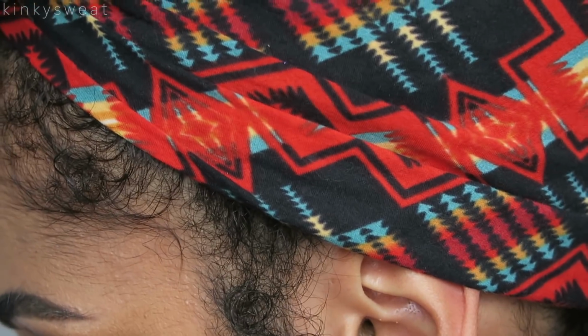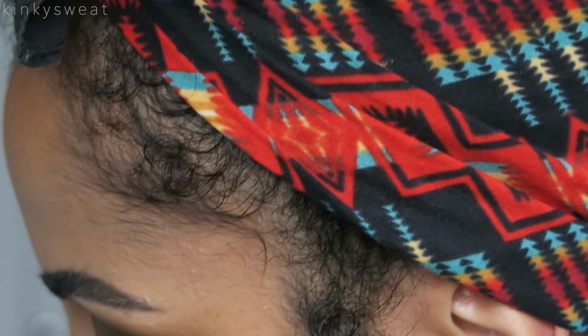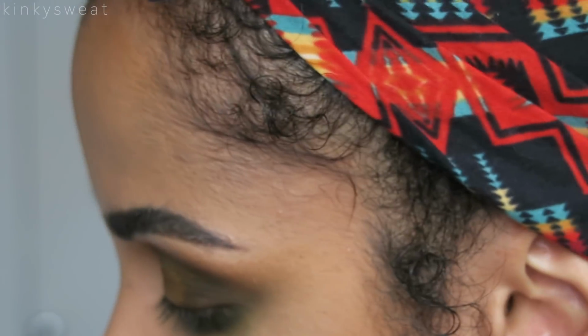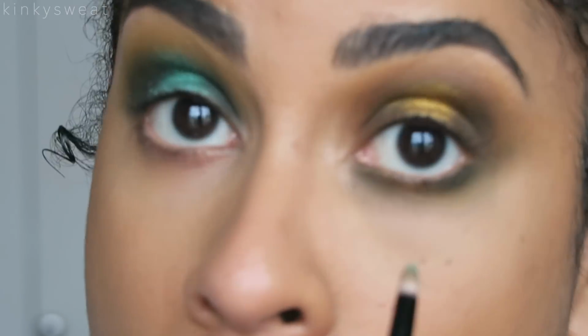Now for this, I'm gonna go in with Sweet Tooth on the bottom, and I'm gonna take another pencil brush, this time my Wayne number 5, in with the shade Sweet Tooth. That is the metallic shade we applied on this eye. Hit it, of course, with some MAC Fix Plus. And then placing that center of the lash line.